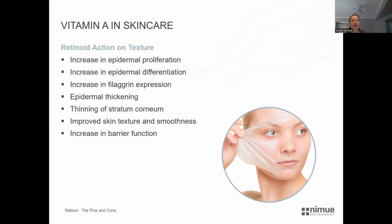When we discussed proliferation, it increases the number of cells within the skin, giving a good balance of cell division, so that if we do have cell death or cell loss, at least we are using that to improve on it. What we then see is a thinning of the dead skin layer, so removal of the dead skin layer, but improvement in the smoothness of the skin as well as your barrier function, because we're also holding in a lot more of that water.